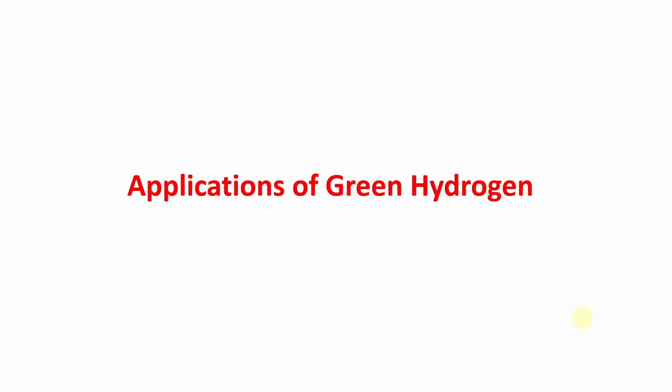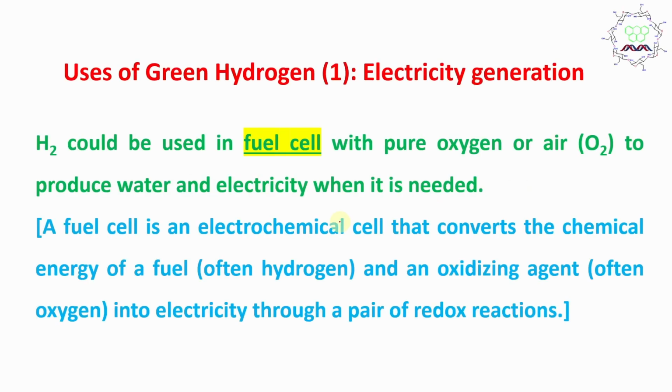Next, application of this green hydrogen. Because we understand that green hydrogen could be prepared very efficiently by electrolysis, but its utilization is also needed. Actually, mainly three types of utilization we will discuss. First, electricity generation. So you may ask one question, sir, what is the need of generating electricity? Green hydrogen means actually you use solar panel to produce electricity from sunlight. Then you are producing hydrogen. Again you are generating electricity from that hydrogen.